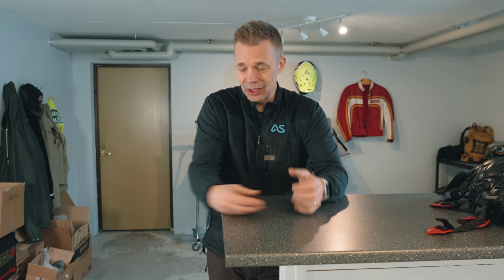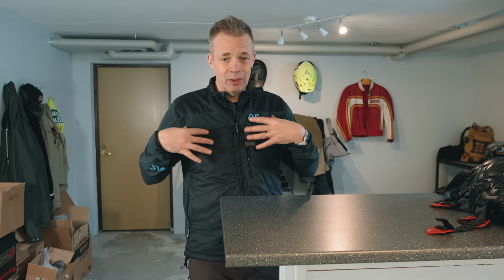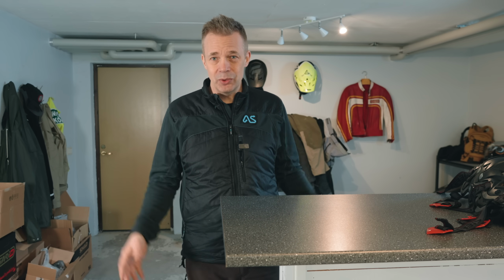But I don't bother with them because it's such a hassle just to get in and out of the pants. It's easier with the jacket. So the other option is to spend money on a pair of waterproof riding pants, whatever you find. But spend money on the protection with the armor jacket, pants and boots, helmet.